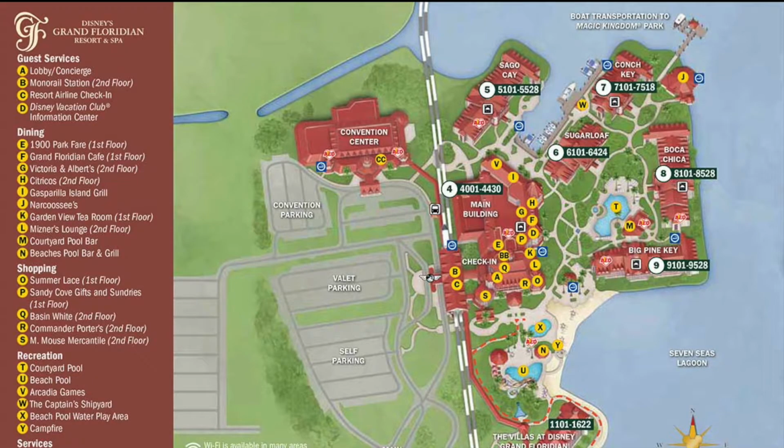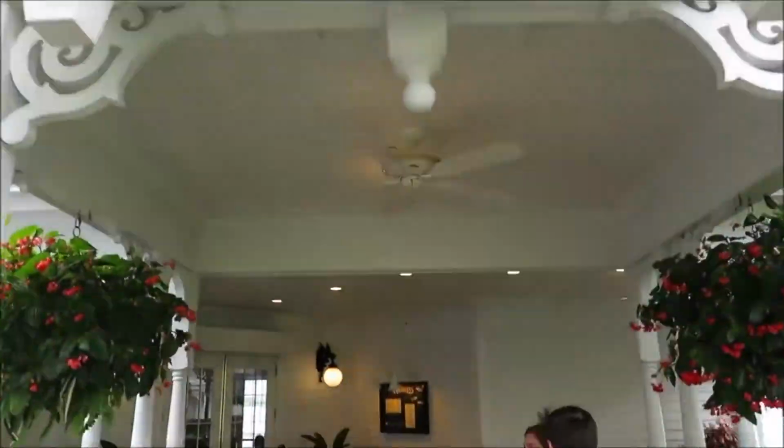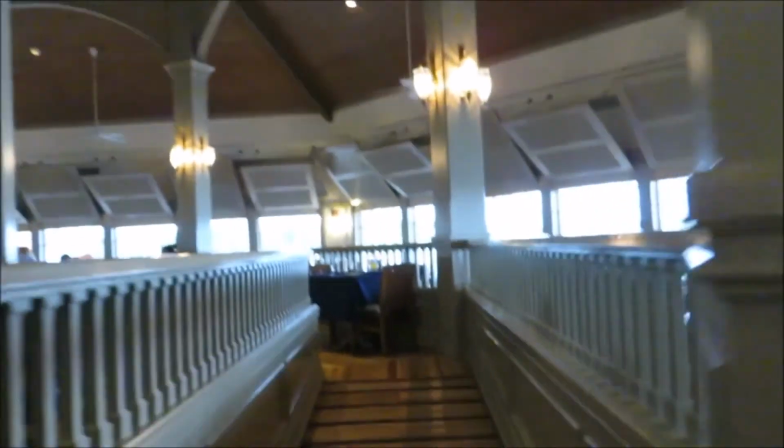So we're going to work our way around this pool anti-clockwise, and we're right at the tip of the resort, where you'll find the boat dock that goes over to Magic Kingdom, and next to the boat dock is Narcoossee's, which is another signature dining restaurant at the resort. It's got a great location looking over the lagoon, and it's open for dinner time. The menu is mainly steaks and fish, and it's got prices to match the signature dining status, of course.